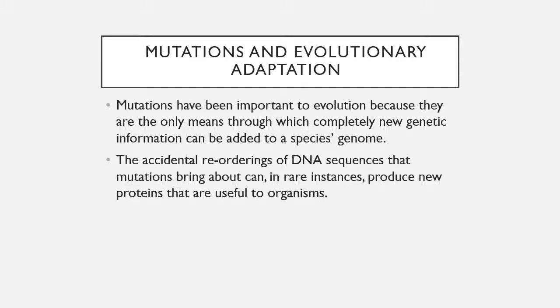and it may cause something that's advantageous to that organism. So the accidental reorderings of DNA sequences that mutations bring about can, in rare instances, produce new proteins that are useful to organisms. So for example, if you have a series of genes that have something to do with an organism's speed, and this is an organism that survives by running from predators, and this mutation causes their muscles to be structured slightly differently, or their legs to be longer, and gives them an advantage over other organisms, then you'd be seeing a mutation that was beneficial to the organism. That organism is then more likely to survive and have offspring and pass on that new trait to the rest of the population.